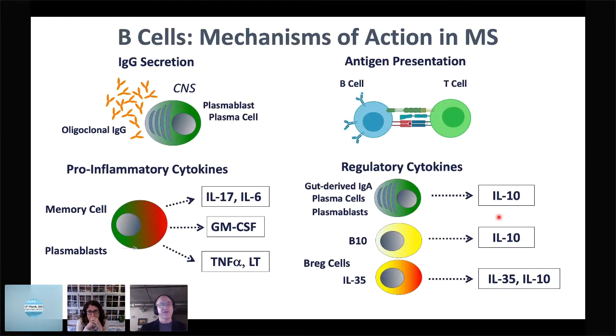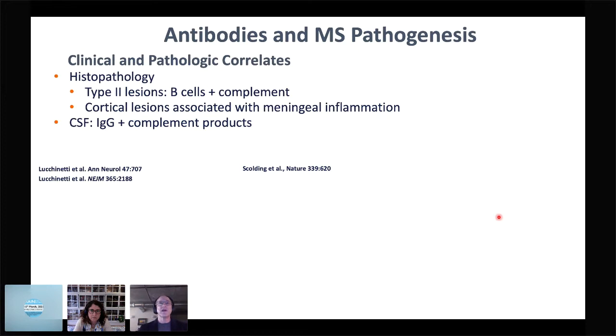So how might we translate these B cell therapies into a view of how current MS therapeutics are acting and how we may develop drugs for the future? IgG secretion and antigen presentation, pro-inflammatory and regulatory cytokine secretion have all been modes of action of B cells that have been implicated in MS disease activity. Let's take a look at them individually.